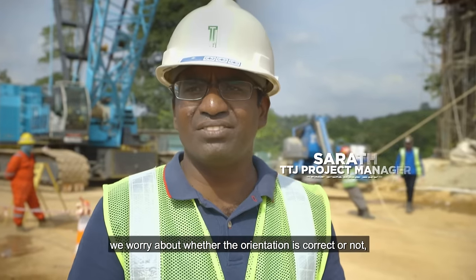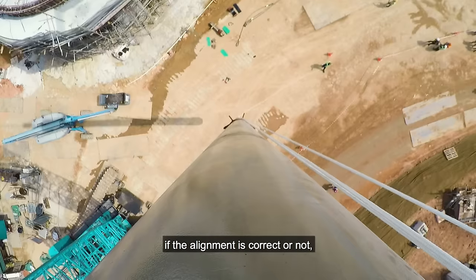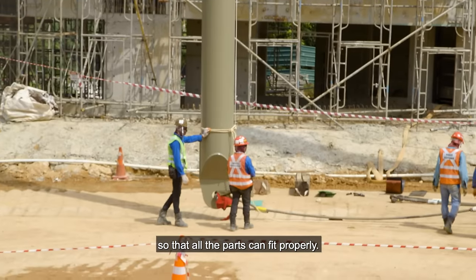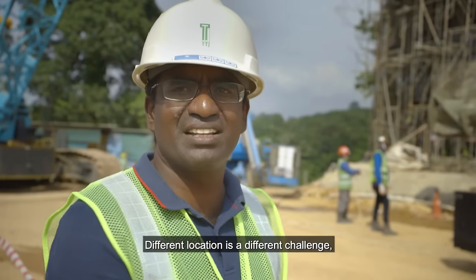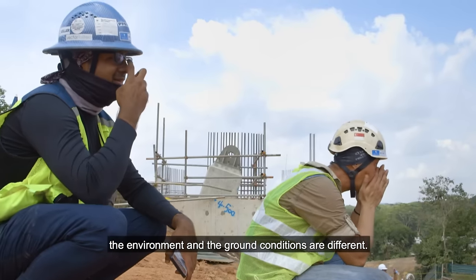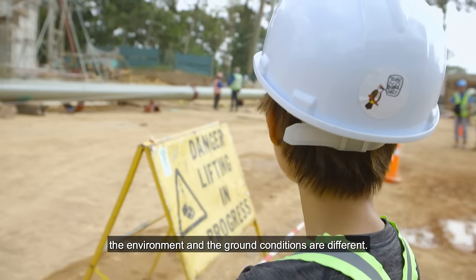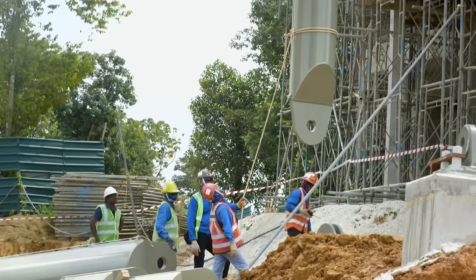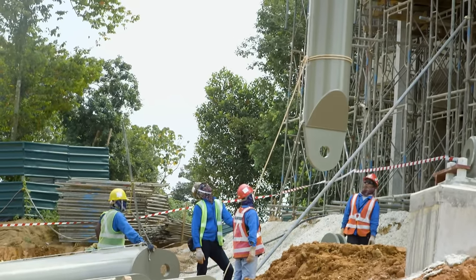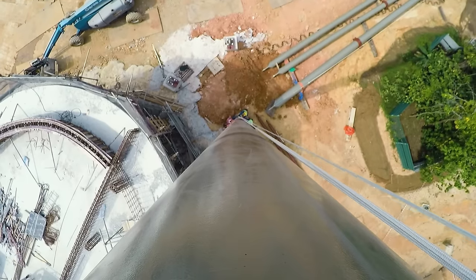During the installation, we worry about whether the orientation is correct or not, alignment is correct or not, so that all the members can fit properly. Different location is a different challenge, because every time we move the crane, the environment and the ground condition is different. The entire project has been building up to this moment. The columns need to fit exactly right.